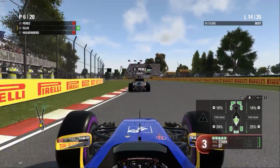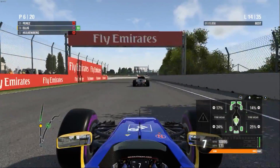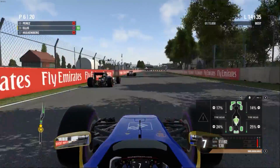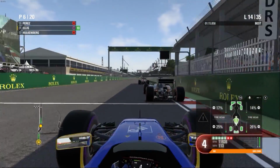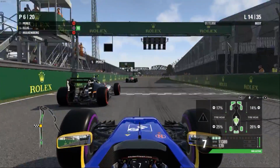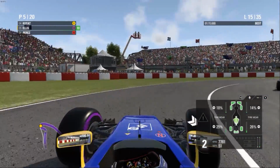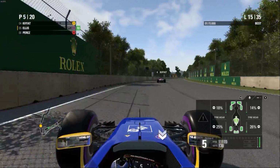Kevin. Oh, Perez has got DRS as well. That's going to make this difficult. Not worth it. Get a good exit. Have a second stab. To back out of it a little bit there. Can we get him on the brakes? To go over the curb a little bit around the outside is going to be difficult. Onto the marbles. We are through. Good move.